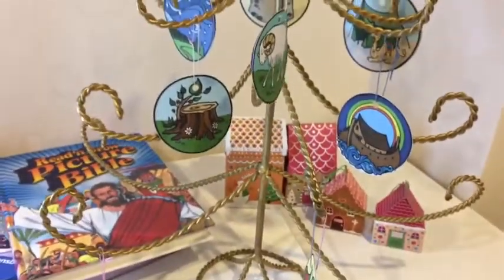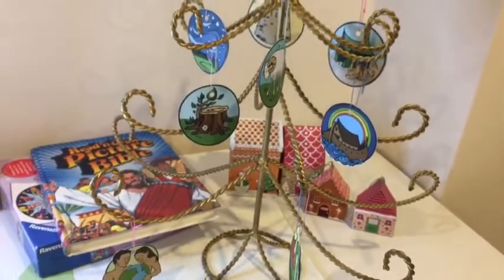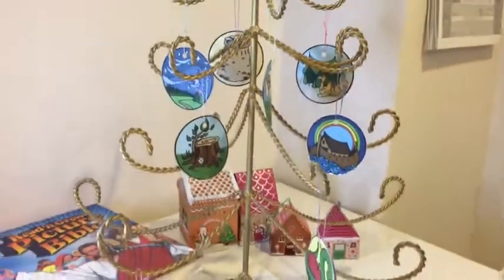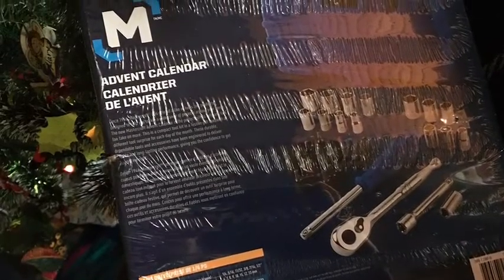In the next few weeks, we'll have more ornaments to add to our Jesse tree. And this will help you know the story of Jesus' family from the moment of creation until the New Testament. Maybe your parents would like to participate in the countdown too.